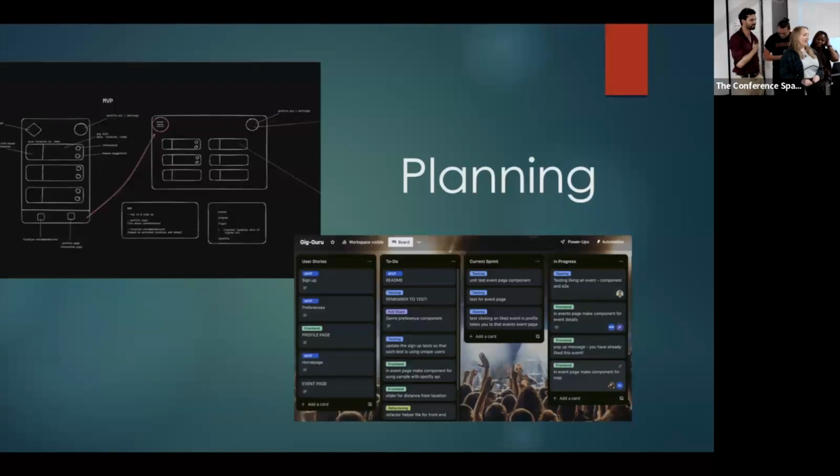So just a bit about our planning. In the top corner, you can see our Excalidraw. This is where we planned our minimum viable product, so our MVP. We had quite a lot of ideas flying about that we wanted to include, so this bit was a hard part for us, to narrow it down.